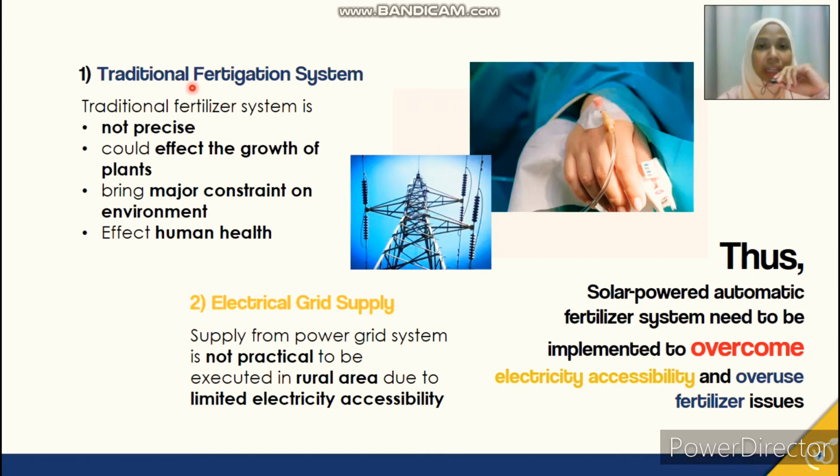fertilizer is done by humans. This traditional fertilization system is not precise, and it could affect the growth of the plant and also bring a major constraint on the environment. Most importantly, it can also affect human health.